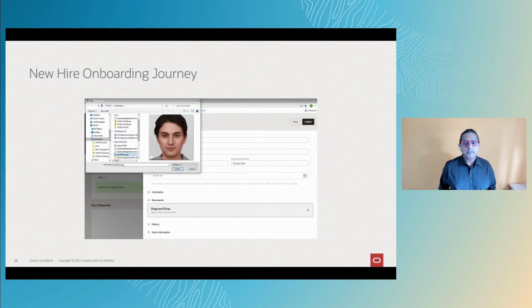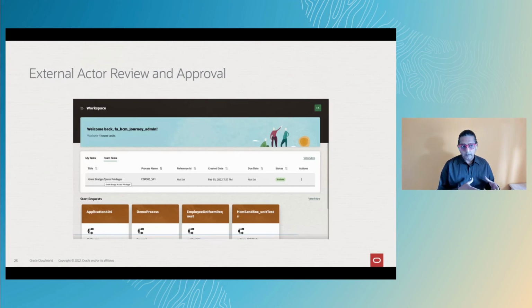Once he submits that, the process moves to the next step, which is essentially a review by the facilities manager. Now, where it gets interesting is that the facilities manager is a third-party system actor who is not necessarily a Cloud HCM user. But the way process automation is set up, he is still able to go in and approve a task. Once they log into the process automation workspace, the facilities manager will see the task and can review and view the data.